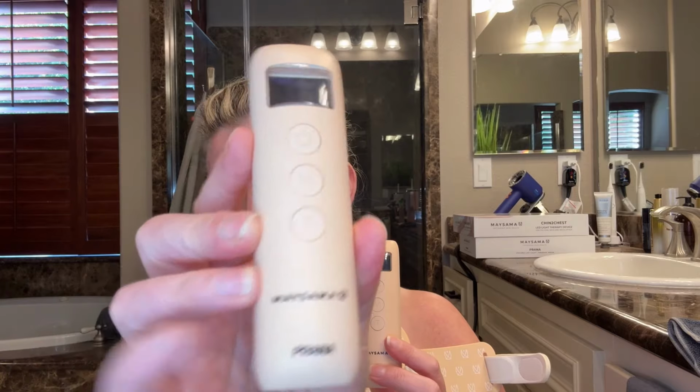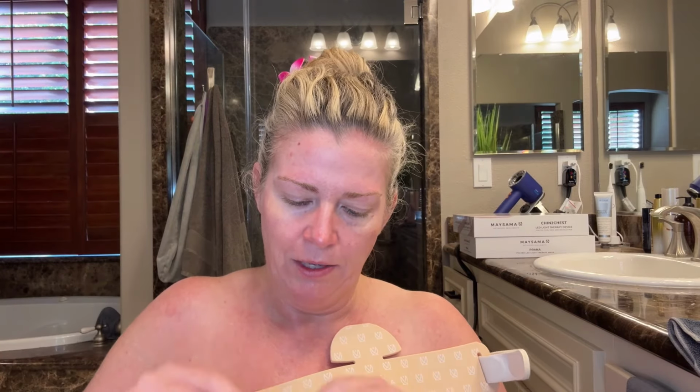Now, I have two controllers here that look exactly the same, but they are labeled. This one is for the Prana face mask, and this one says C2C, which stands for neck to chest, chin to neck. I'm going to take the Maysama mask cord and plug it into the controller. Then I'll put this up underneath my chin and Velcro it on the back of my neck.